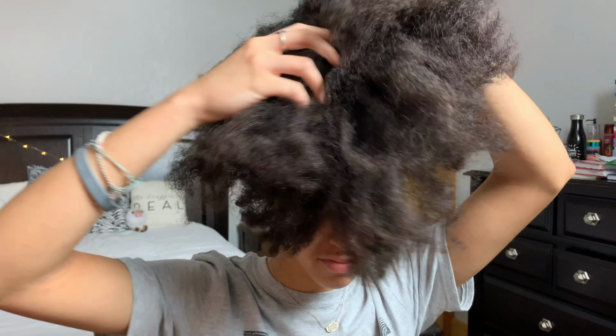Do you have naturally curly hair that's dry and always frizzy? Does it seem to have a mind of its own and never wants to cooperate with you? And you just don't know what to do with it now? Most likely, you're not following the curly girl method. But don't worry, I got you.